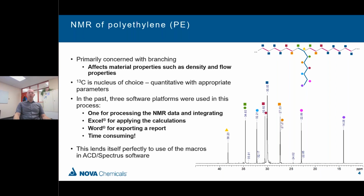We would use Topspin or Grams for processing the FID and integrating the spectrum. Then the integrals would be transferred to an Excel workbook for applying the calculations. And then those results would be transferred to Word to generate a report.